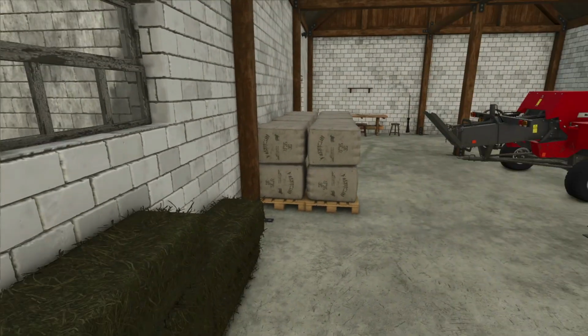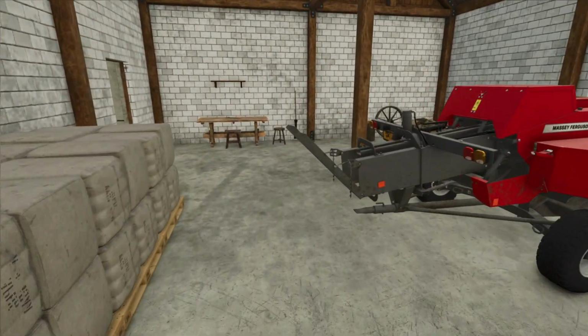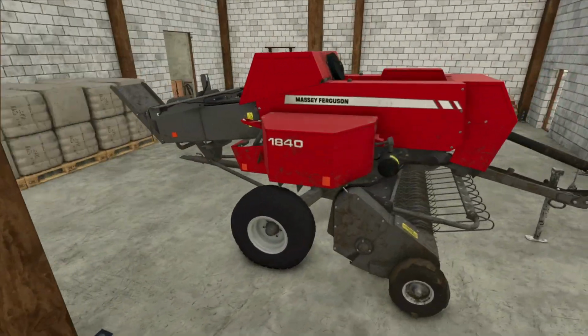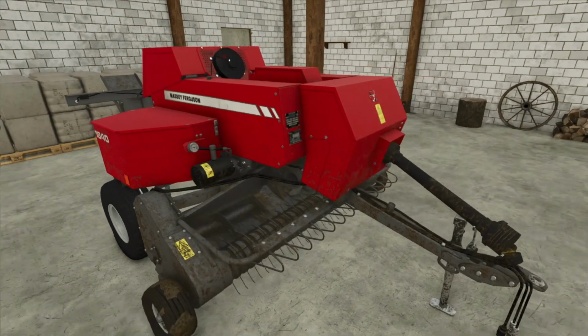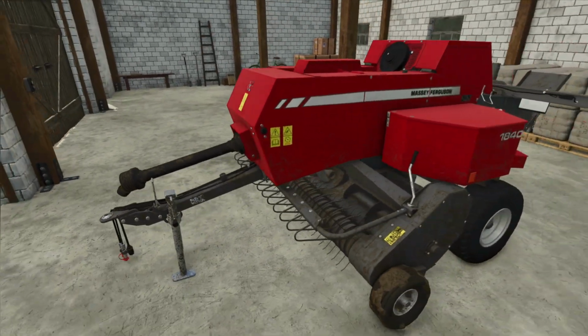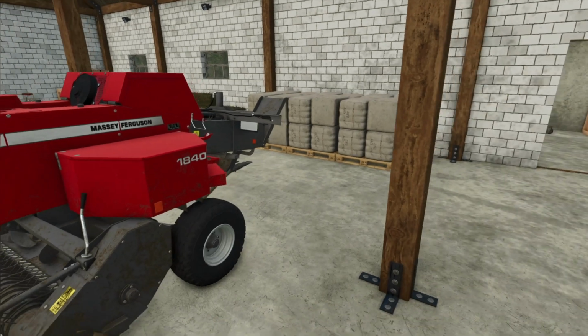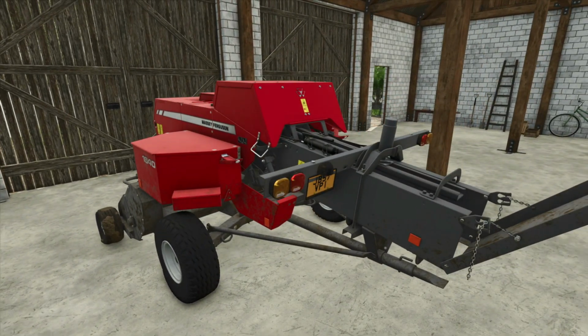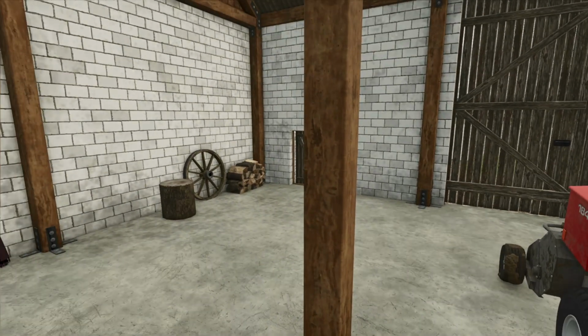And we've got a couple of what looks like grass bales or maybe hay bales. Well, they are quite light, so we could probably move those by hand. Those are probably the bales that this little baler we've got over here would create. So yeah, that is pretty decent, guys. We've got at least a little baler, which should make some grass bales or hay bales for that matter. So yes, not too bad, guys. I'm quite happy with that.